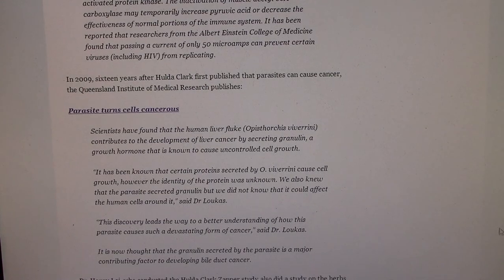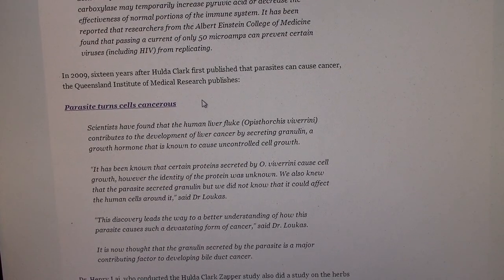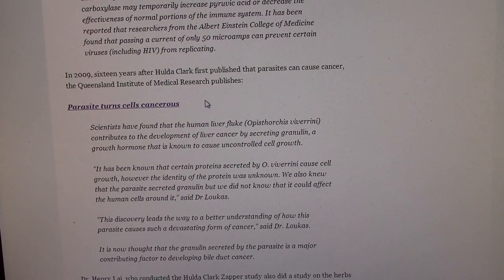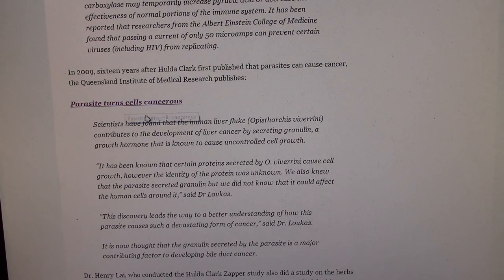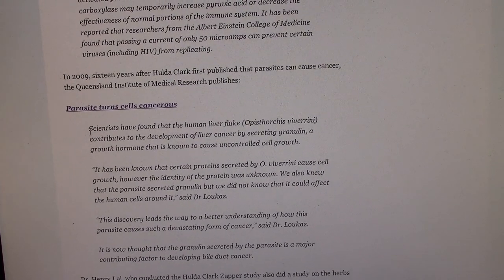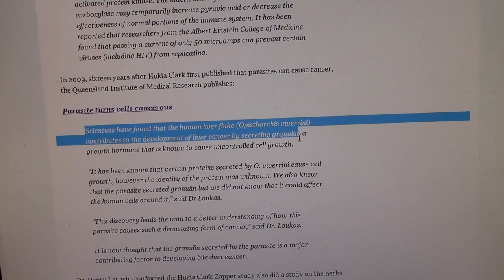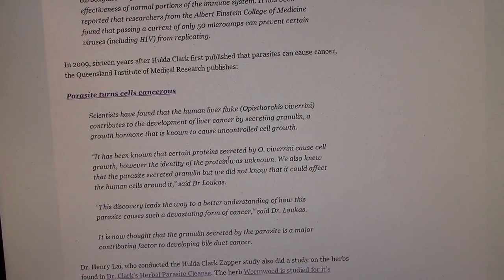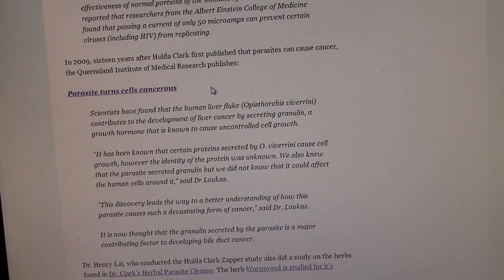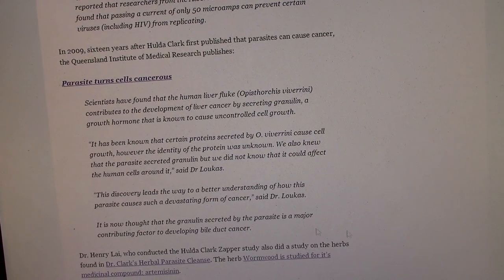And to even push things further, in 2009, which is 16 years after Hulda Clark first published that parasites can cause cancer, the Queensland Institute of Medical Research published Parasite Turns Cell Cancerous. They basically found that the human liver fluke contributes to the development of liver cancer by secreting granulin, a growth hormone that is known to cause uncontrolled cell growth. So in 1993, Hulda Clark first said that parasites cause cancer, and in 2009, scientific studies back it up. So these are all pretty exciting things.